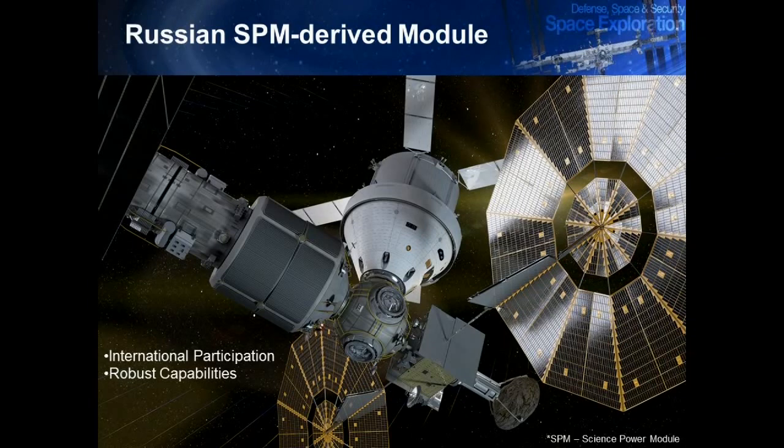And this concept that we're showing here is really a derivative of a new module that they're working on for the space station called the Science Power Module, SPM. So the idea here is to build a version, so we would test the SPM first on the ISS, and then the Russians would build a version of the SPM that would be geared towards the asteroid mission and would be used for that mission specifically.